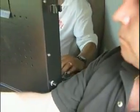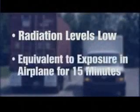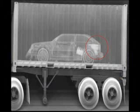The process is safe for both the operators and any people who are inadvertently scanned. The radiation levels are very low, equivalent to the exposure passengers would receive if they flew in an airplane for 15 minutes. Yet the results are dramatic. Here are some examples. These are simulated explosives. These are guns, drugs, and illegal aliens.